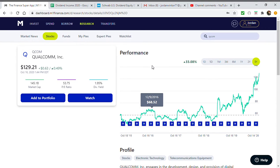Qualcomm is their go-to man for their microchips, and they're getting a ton of revenues from Apple. And I think especially once 5G rolls out and the demand for those chips increases quite heavily, they're going to continue to grow revenues, and that dividend is going to speed up its growth quite a bit, I think, over these next couple of years. But Qualcomm is the stock that I own. It's about 2% of my portfolio, and I've done very well on it lately.